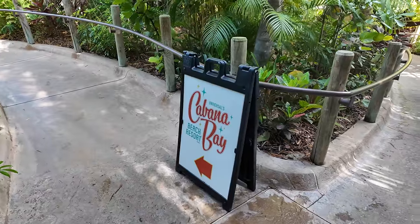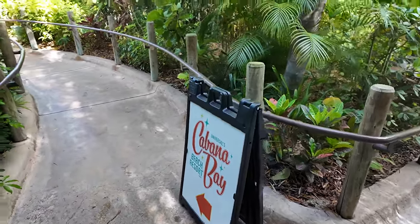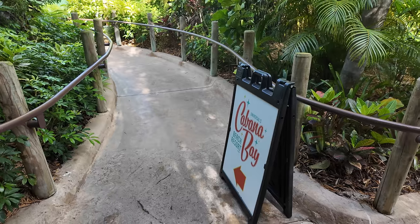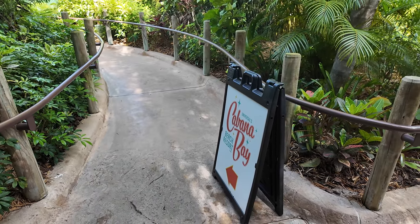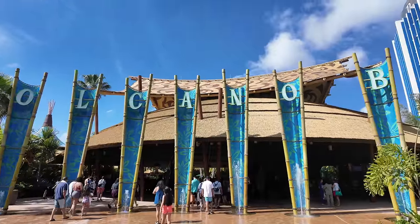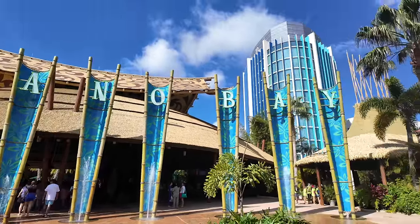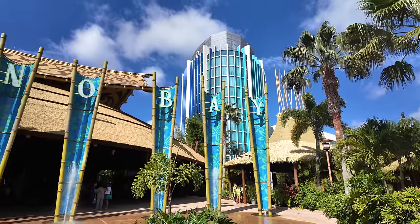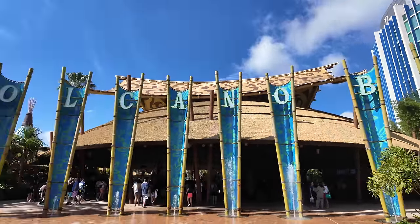Also, if you are staying at Cabana Bay, this is the walkway that you have from your resort over here to Volcano Bay, and also if you stay at the Aventura Hotel, you have your own walkway over here as well. And here we are, about to enter the park. Look at this view. I always feel like I'm in Hawaii when I'm here.